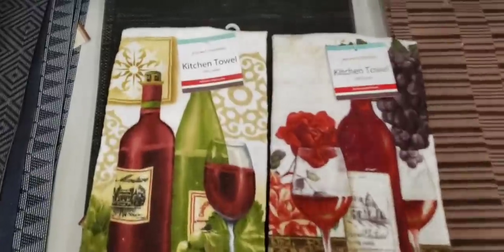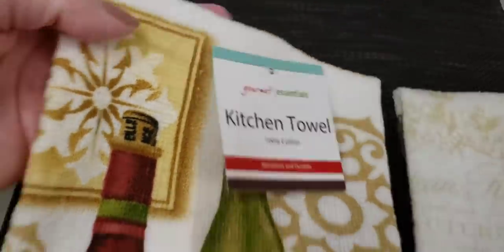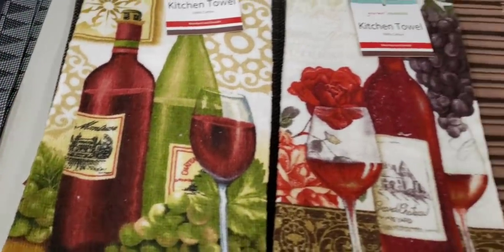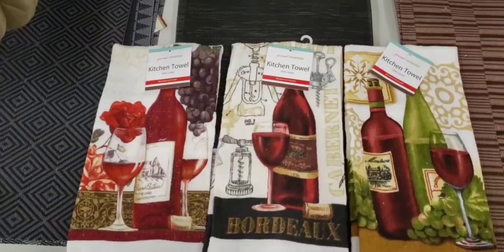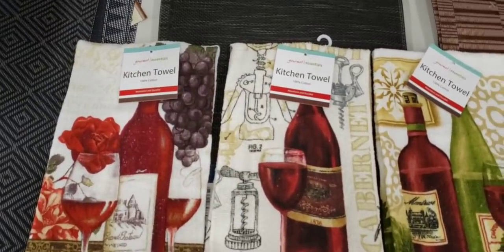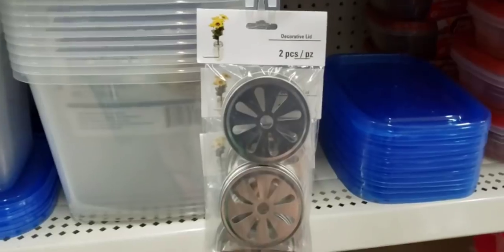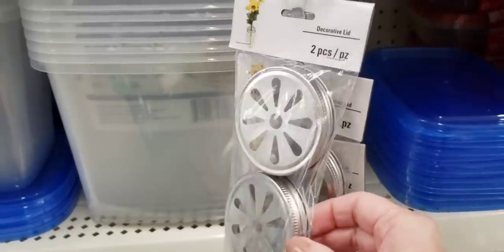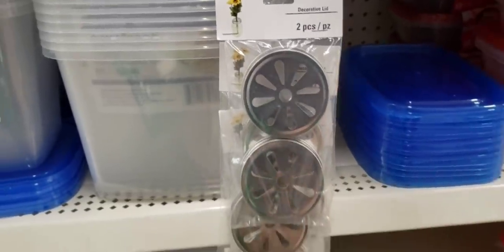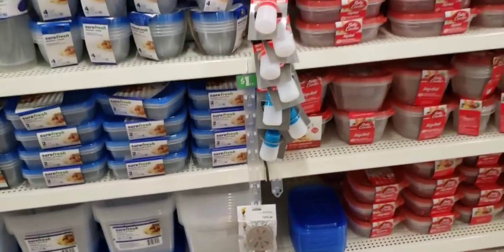They had some new kitchen towels. These are 100% cotton, and they have pictures of wine. Oh, found another one. It was hiding from me. Here's some more of those mason jar lids that help you arrange flowers. And these are over by the storage containers on the plastic strip.